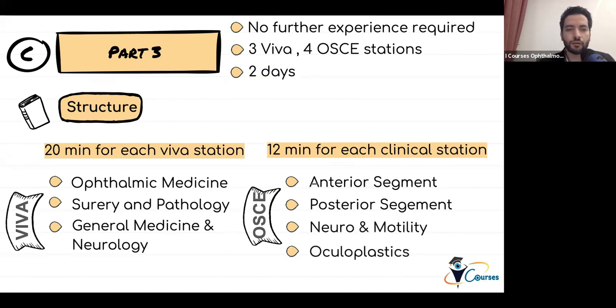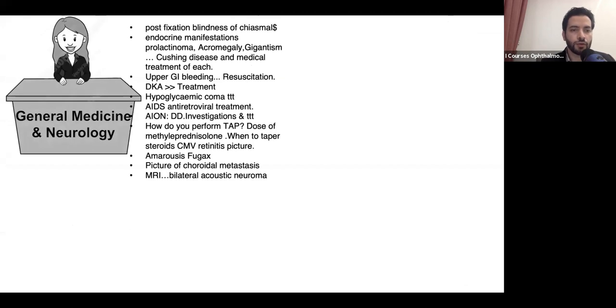So we said that there will be 12 minutes for each clinical station. So let's start our tour with this exam. You start your exam with the oral or Viva exam with general medicine and neurology, and these are the actual questions asked of one candidate who sat the Glasgow exam. So this will be for 20 minutes.